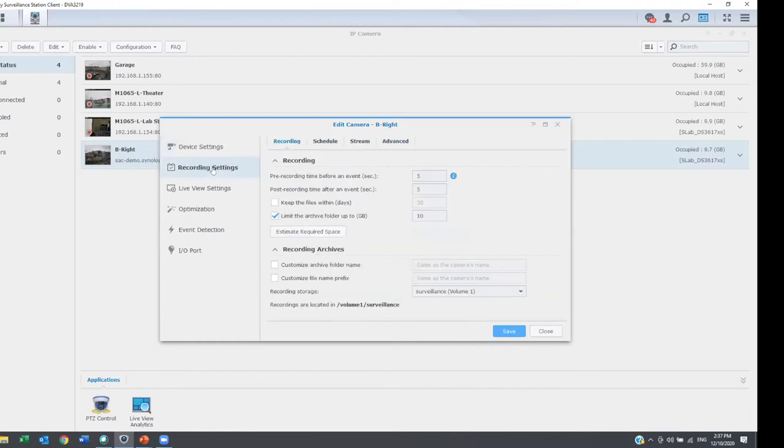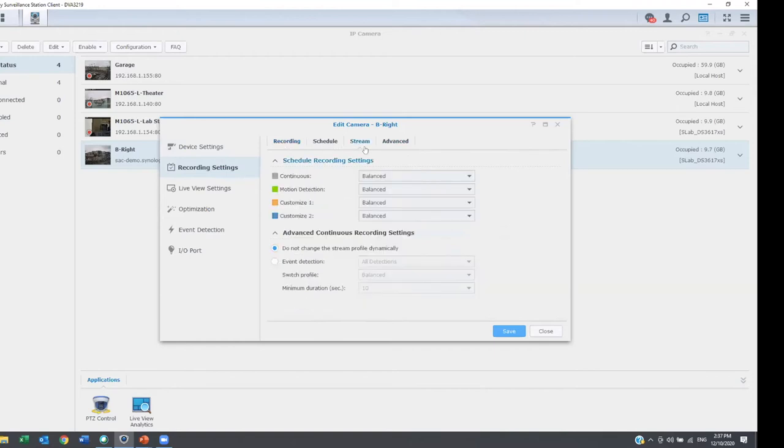And then because we already set up the stream profile, we can go in there to adjust the recording setting. In the recording setting, we can see a stream here. For continuous, because it's recording 24/7, we're going to choose low bandwidth. And then when motion detection happens, we're going to change to high quality. Remember we were switching the profile automatically when something happened. So we can do it here.